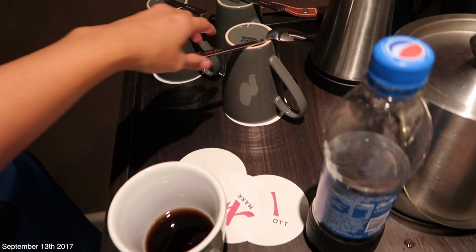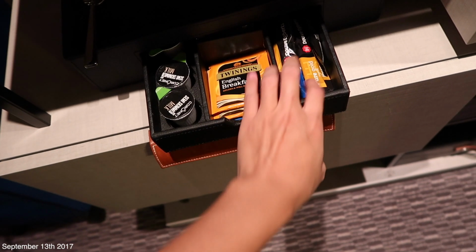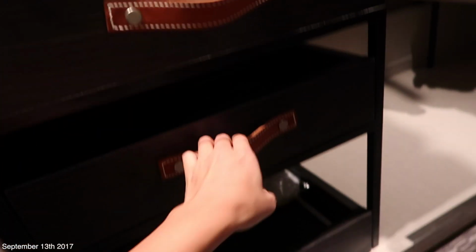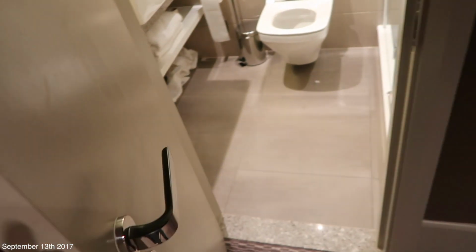And then here's the coffee. This is Pepsi. This is for coffee and tea. And then they give you tea bags and then coffee, whatever these things are. And then you get milk, more cups, to-go cups. And then here's a drawer. Here's another drawer. And then another drawer with slippers. And then you come over here to the bathroom.